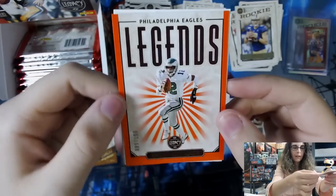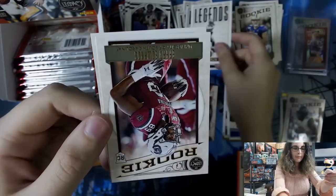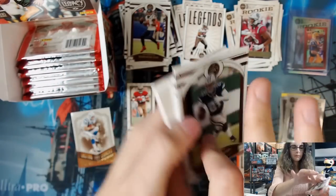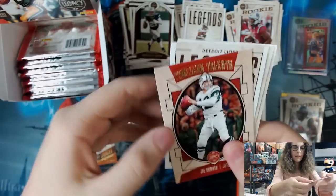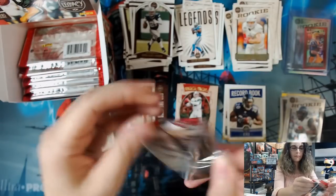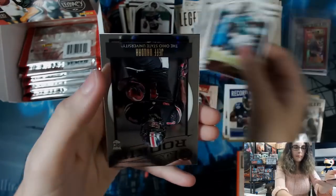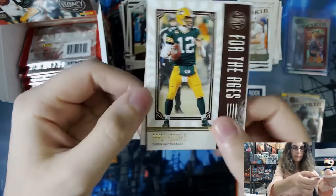Legends, orange parallel, Randall Cunningham, numbered 89 out of 199 for the Eagles. Derek Brooks, Legends. Timeless Talents, Joe Namath. A Chrome Rookie, Jeff Okudah. Aaron Rodgers.